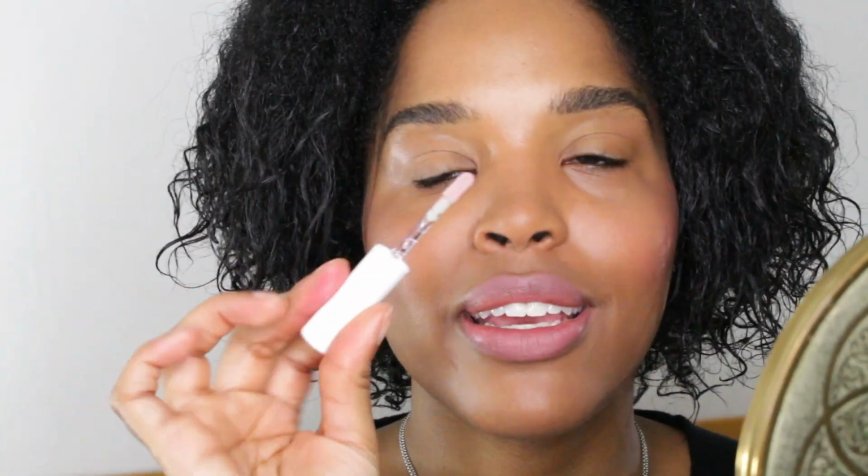All right, and here's the gloss. I love the applicator. It's perfect because it's really flat. And it's really glossy. There we go. All right, so this is the finished look.